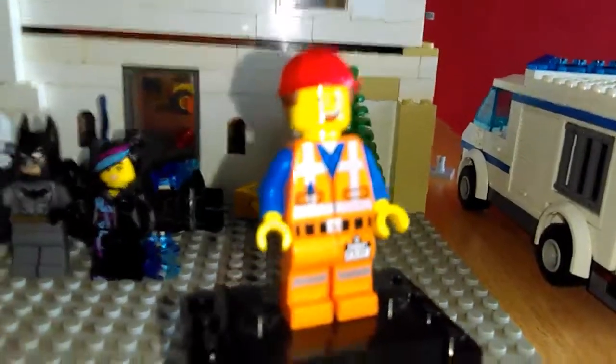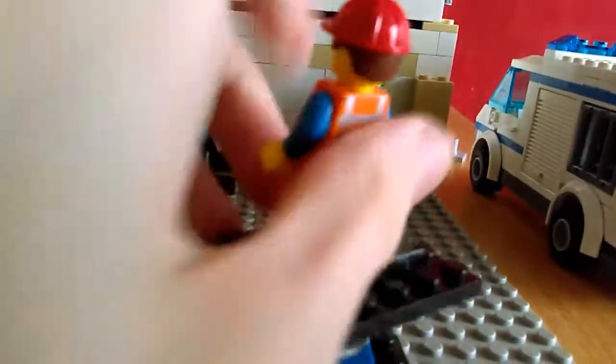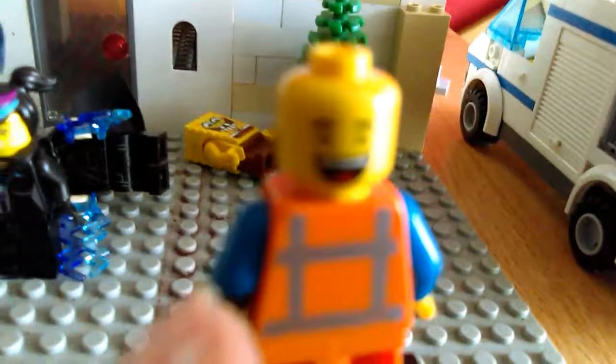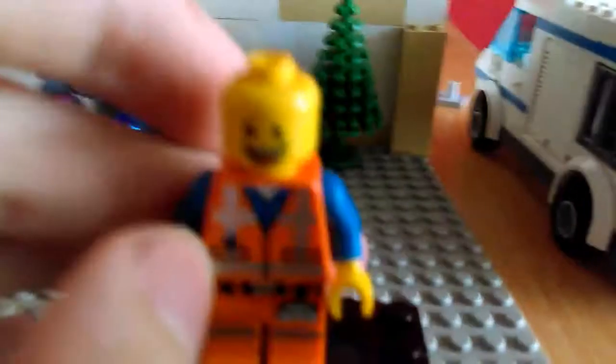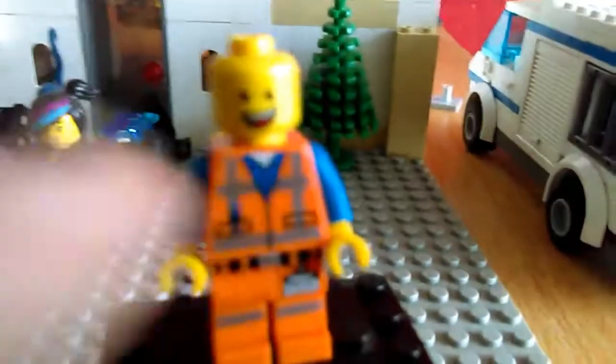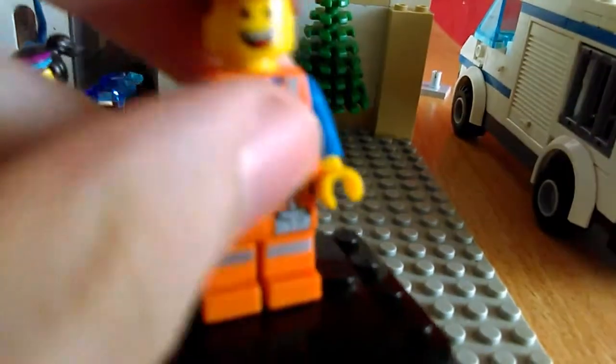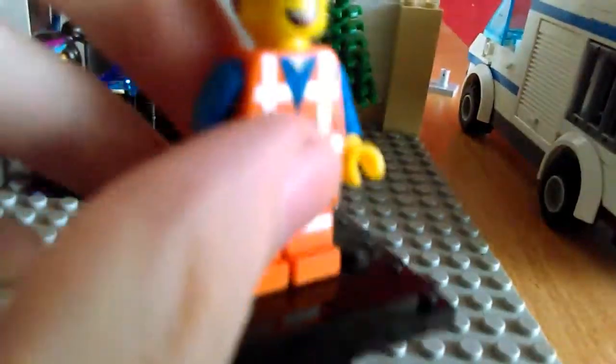Seriously, need I say more? It's just Emmett. Do you need to explain this face? Do you really? Okay. But no, obviously, this face is so happy. So happy. And this is from the minifigure bags.